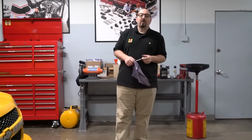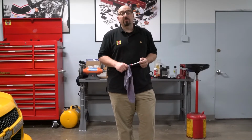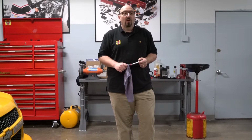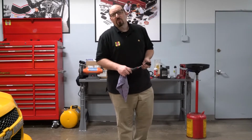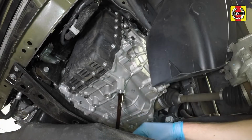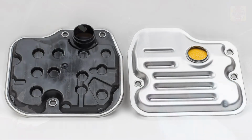Although most modern automatic transmissions require very little maintenance, most manufacturers do recommend periodic service. So what's involved in servicing an automatic transmission? Probably not as much as you'd think. For the most part, transmission servicing involves replacing the fluid and the filter.